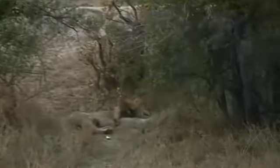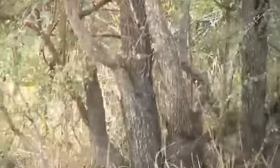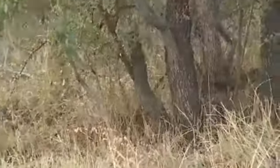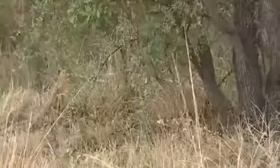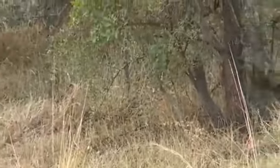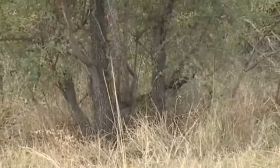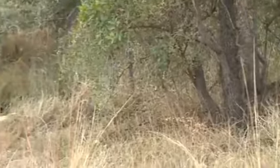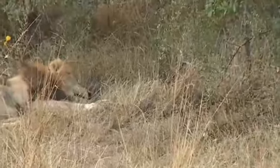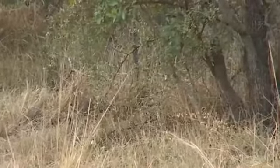Just got a question through from Julie asking where the lioness has gone. So let's find out, Julie. I'm not too sure. Could be somewhere in that thicket, but I'm just going to get us into position. I'm going to have a quick look in there with my binoculars. No immediate sign of her.